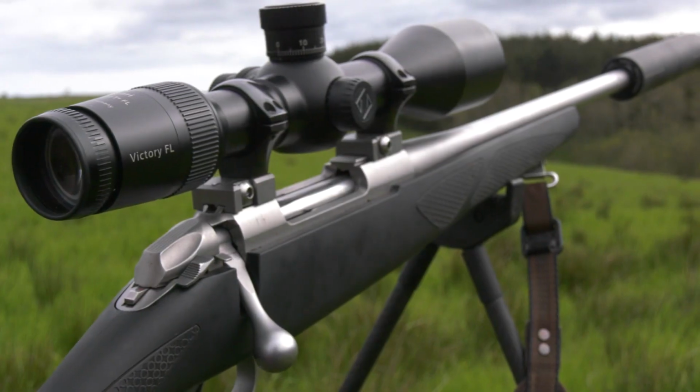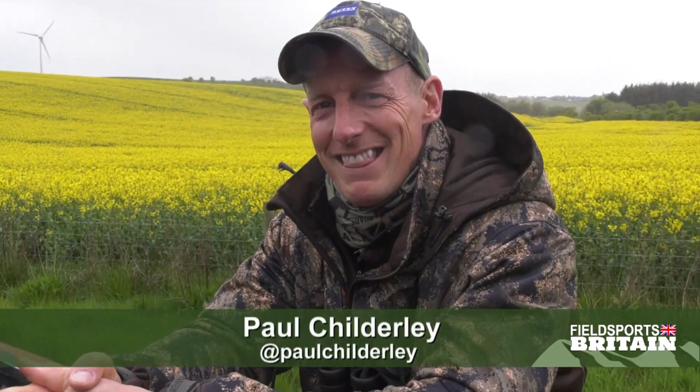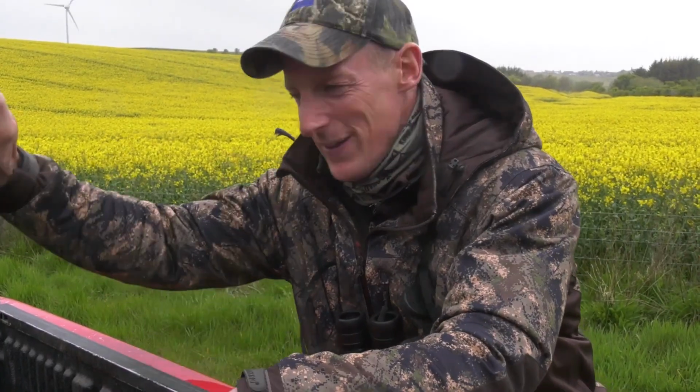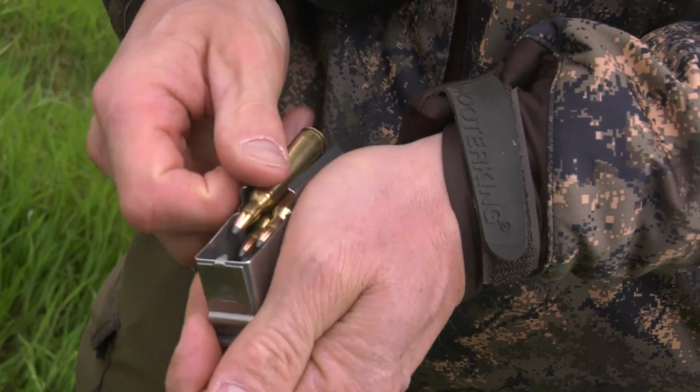Paul, David. 22-250. Sell it to me. Why do you love the 22-250? It is very accurate. Not much recoil. Quite versatile. Deadly. Oh, and flat. The soft nose we use on the roebucks. And be honest, you can shoot, you know, down with us.